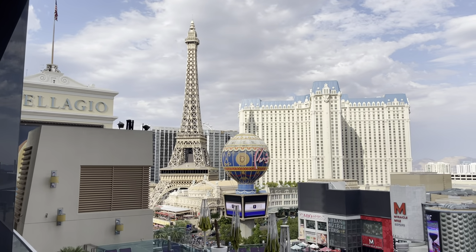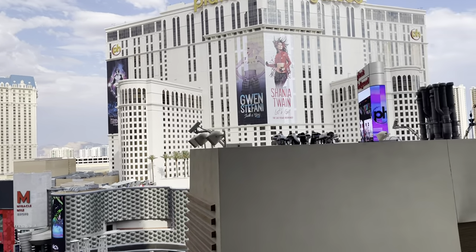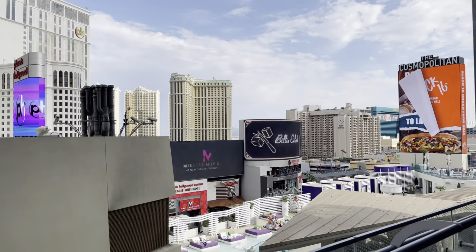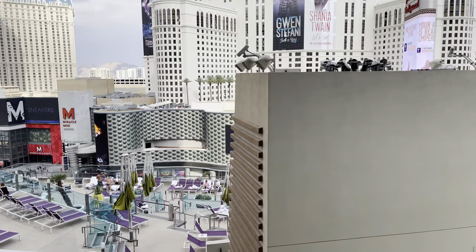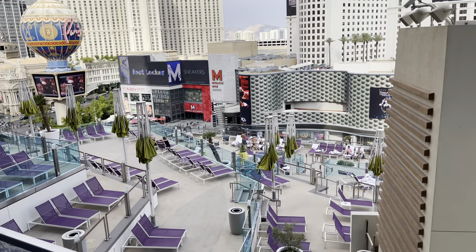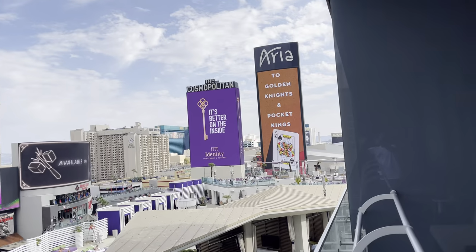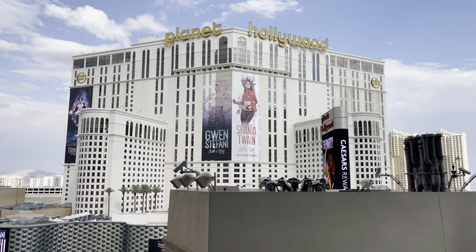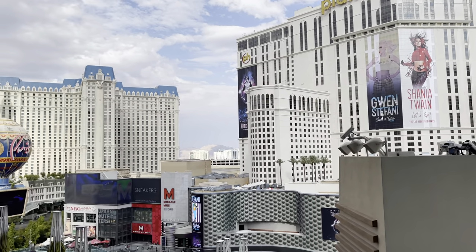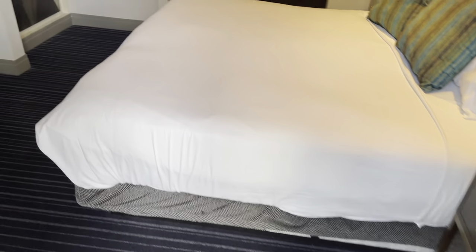Very cool. So yeah, this is the difference. Chelsea gets you the fountain view, which we love. I would definitely recommend that. But if you want something different, this is the Boulevard and pool loungers, the cabanas. You got the other pool over there. Strip view, Planet Hollywood, boom. This is gonna be way different, but pretty cool.